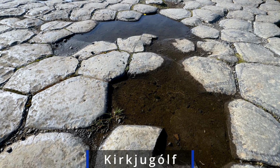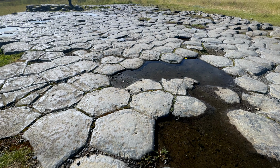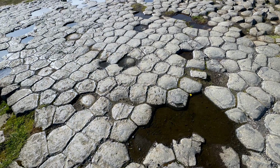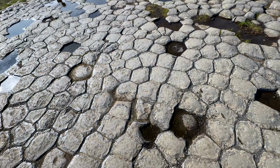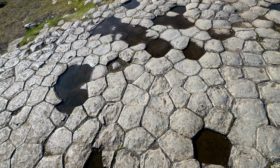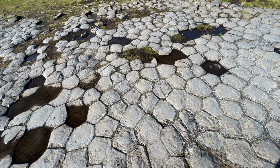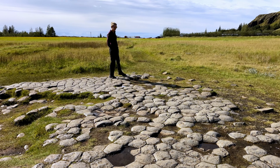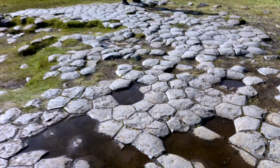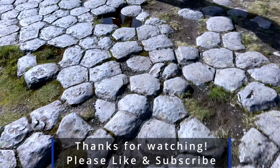They call this the church floor, but they're naturally occurring basalt columns that have just been weathered down. And one of these is not a hexagon, which is the traditional shape, but is a decagon, 10 sides. Did you find it? How would you count the sides on this? I don't know. Let's just go see. A 10-sided one is going to look more round. That's right.